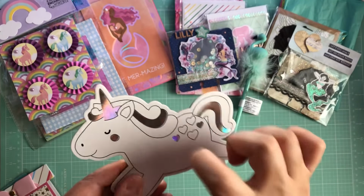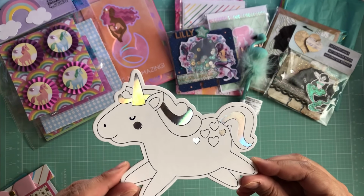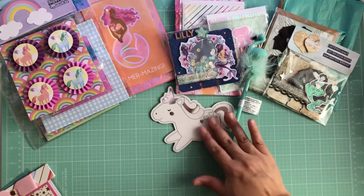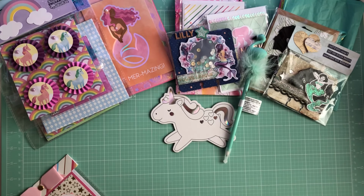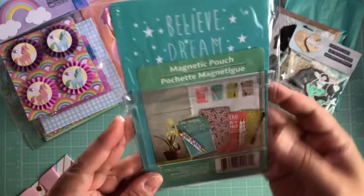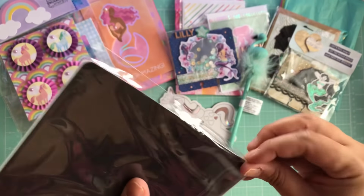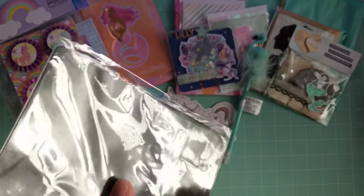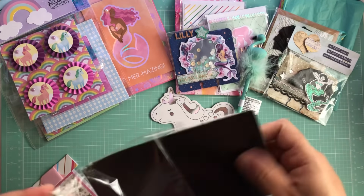This is cute. Where'd you get this? I like this. This is cute. And then she sent me a magnetic pouch. Ooh. A magnetic pouch. Let's see what this is. Let's open this up.